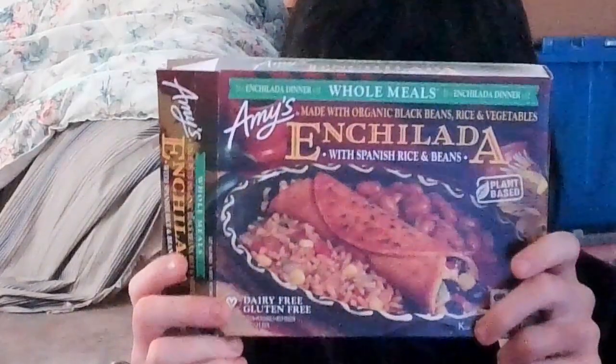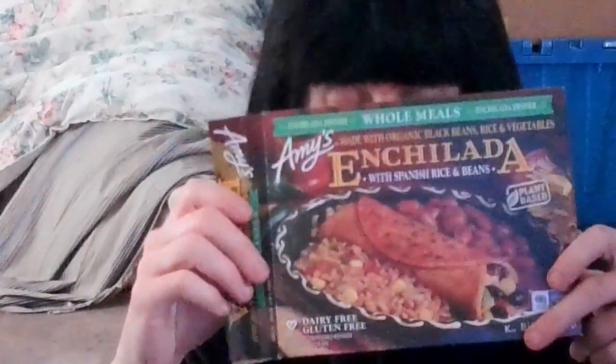And then the one that I thought was meh, you know, it was okay, I guess, was this Spanish rice and beans. So they say Spanish rice and beans, so it's probably an authentic flavor. It's probably how it's supposed to taste. You know, it's just not as good to me as the more modern Americanized ones. So all of them worth a buy.